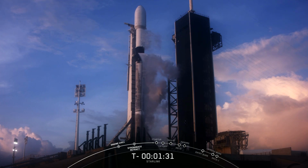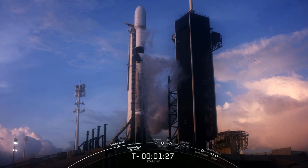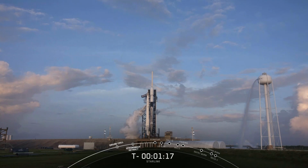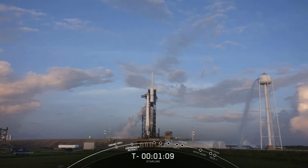That truss structure is what we refer to as the transporter erector. That's what rolled out Falcon 9 to the pad, and provides electrical power as well as the propellants that we've been loading into the vehicle. At this point, we're just venting out liquid oxygen that is in the lines on the transporter erector before transitioning into the final steps before liftoff.